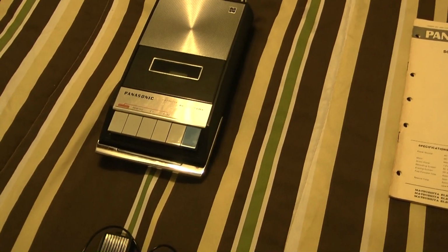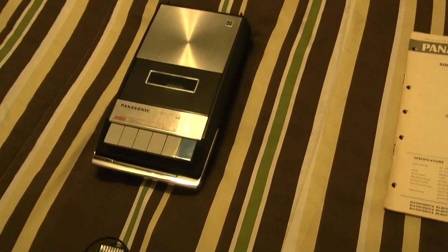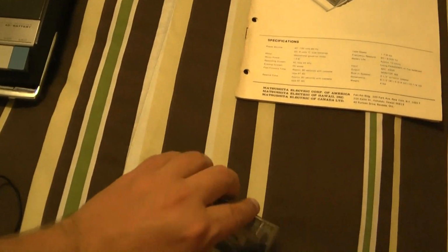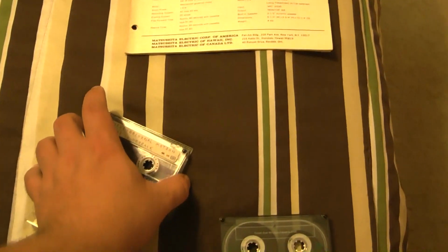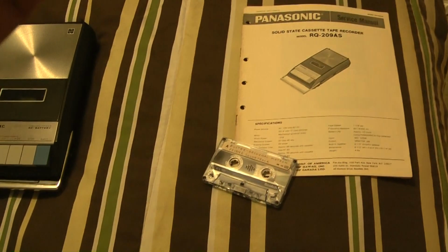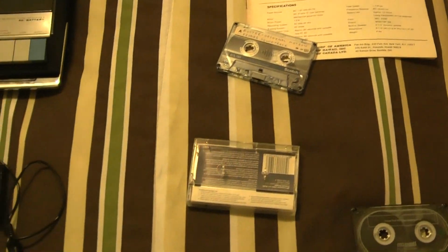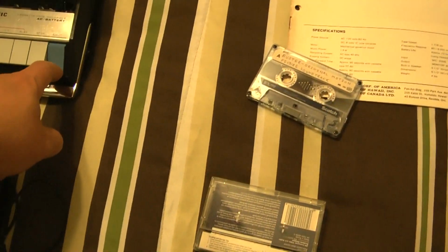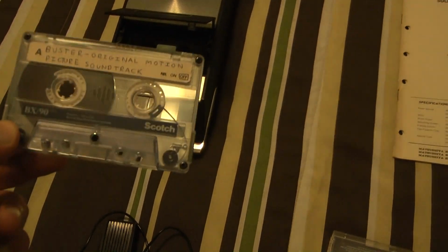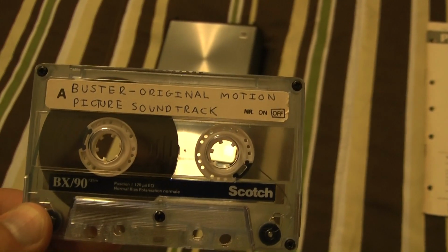I have batteries in this unit. Now, the very first tape I played on it was, it's not this exact tape, because I recorded this tape in early 93, I think February of 93. The original was on a TDK D90. It's the Buster motion picture soundtrack.